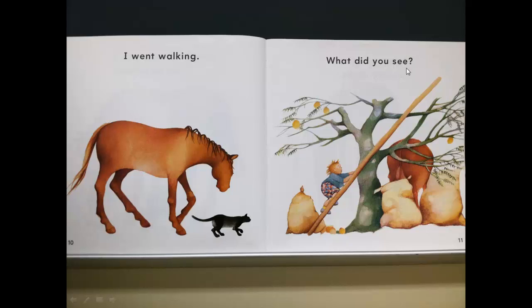Now, what do you know about the mark here at the end? This kind of squiggly line with a dot under it. What do you know about that? Well, it's called a question mark. A question mark means that the person that said this sentence, what did you see, is asking a question. It tells the reader that this sentence is a question. And if you see this anywhere else in a story or maybe a note, you'll know that someone's asking a question. So let's keep moving.